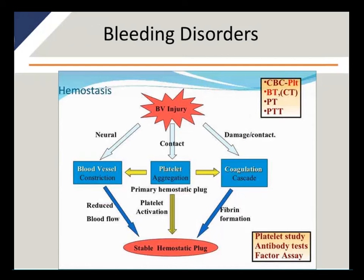Before we look at thrombocytopenias, I think it's helpful to go over briefly the process of hemostasis. So when there's an injury to a blood vessel, three broad things occur. There's a neuronal response and a blood vessel constriction. There's platelet aggregation and a coagulation cascade that all lead to formation of a stable hemostatic plug. When a person has a bleeding disorder, one needs to establish which one of these aberrations in which of these particular processes are the cause of that disorder. And there are different biochemical tests to determine whether the cause of the disorder is neuronal, whether it's a platelet issue, or whether it's a coagulation cascade issue. But the tests don't always identify the specific problem or the genetic basis.